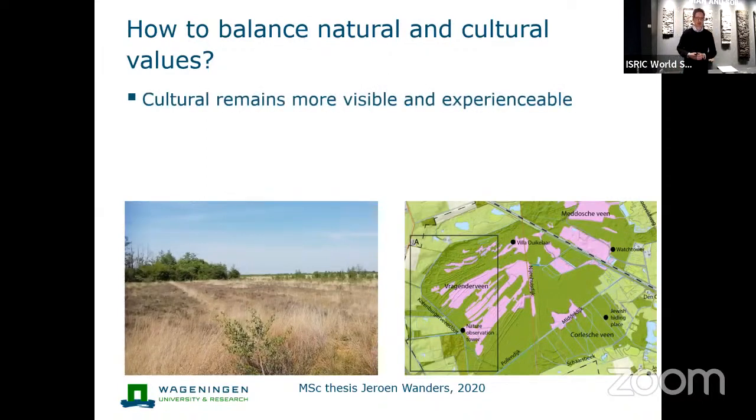One thing that could be done, I think, is to make cultural remains that are at the surface of the landscape even more visible and experienceable than they are right now. And I must be honest there, I know many nature conservancy agencies are already doing that, are already placing signs or QR codes and explaining what people can see there. And here's a photo and a map that one of our master students, Jeroen Wanders, produced.